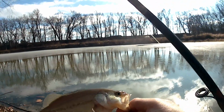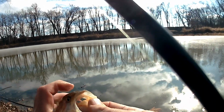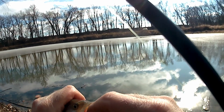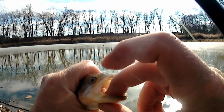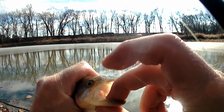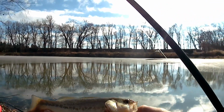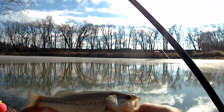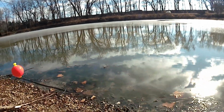Boy, he's cold. Not what we're after, but I always will take him. Let's see, I can't feel that. They usually have a little teeth patch on their tongue. I don't think this guy has it, but nice first fish of the day. Let's get him out there.